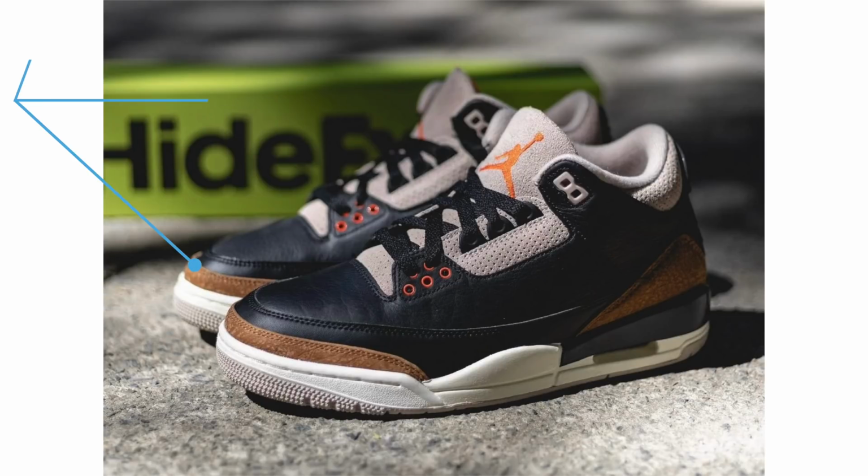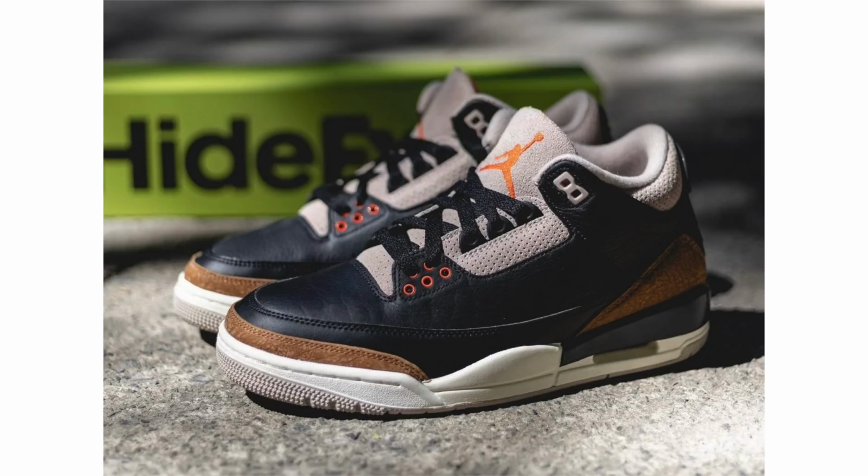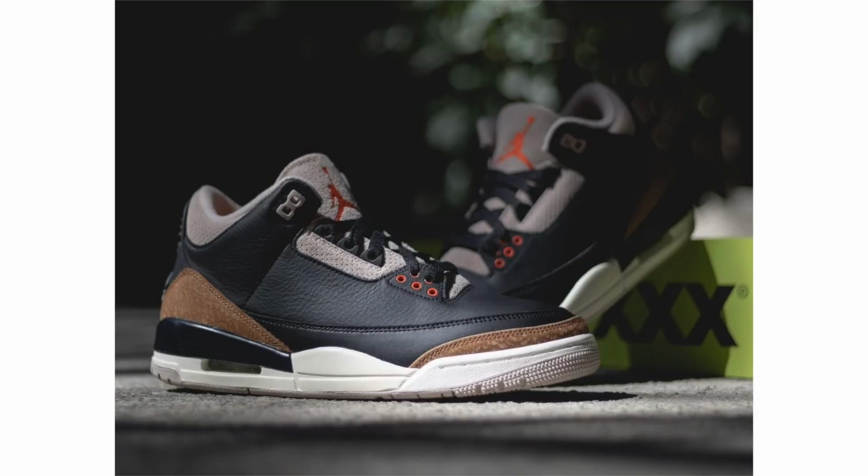What was featured in the last video, the Air Jordan 3 Desert Elephant. We now have a detailed look at the shoes, so I did want to include that in this video as well. Photos are a little bit nicer. Again, definitely not a fan of the shoes. Now, the one thing I do like is the elephant print. So if you notice that it's not so high, it's very thin around the toe. That I like, but I don't like the actual coloring of it, if that makes sense.